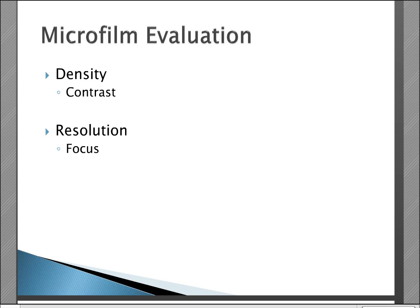And then with resolution, again, master preservation microfilm should have resolution targets on it, and then you're supposed to use a microscope to look at those and see what your resolution and your focus is like. That's probably not something we can do, but I wanted to let you know that contrast and focus could be issues. So as you're evaluating service copies, just look for differences in contrast.